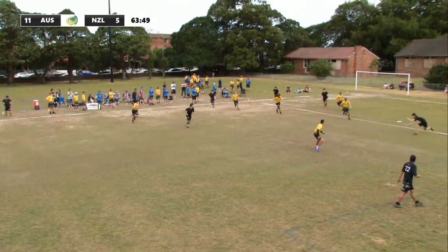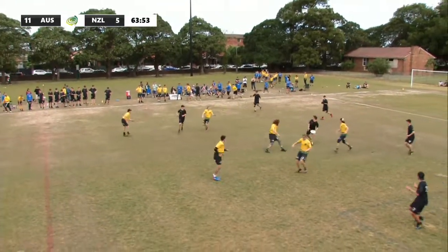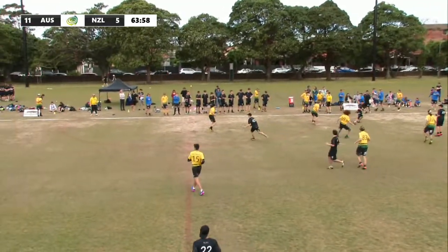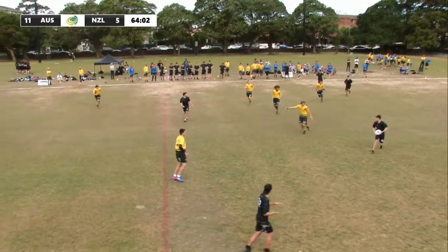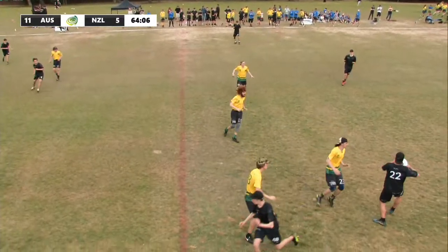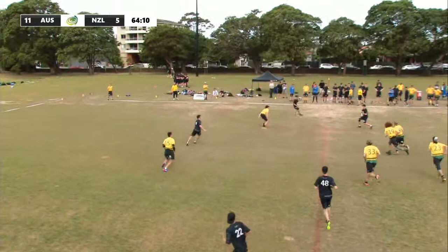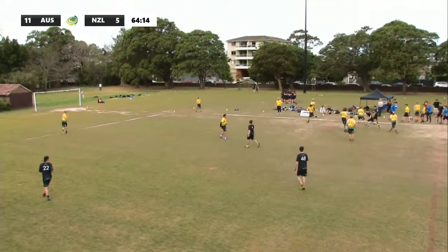Gee, it's a difficult cup to throw around. A lot of size in it. Comes out to Driscoll now. Just moving it. Newman at the back. Mercer pops it over the top to Hamish Ford. Moves out wide to Rolf now. Rolf, one of the experienced players on this New Zealand side, as they start to get a little bit of movement through the cup and around the cup.